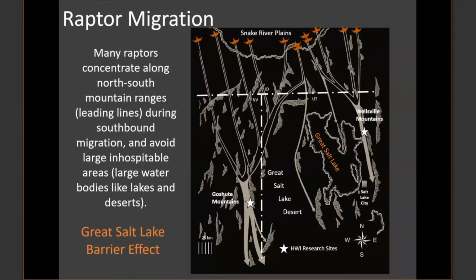So here's a nice layout of the area in northern Utah, southern Idaho and Nevada. Jesse, you want to talk a little bit about why this area is so good for concentrations of migrating raptors? Yeah, so to set the scene here, this is a map, and this border in the middle is the Nevada-Utah border. We've got the Great Salt Lake here in the middle, the Wasatch Range that we're all familiar with in Utah, going north and south here. And then the Goshute Mountains are these little mountains running north and south in Nevada. In the fall, these birds, which are in orange, are moving south.